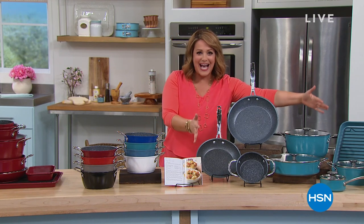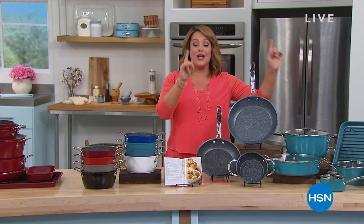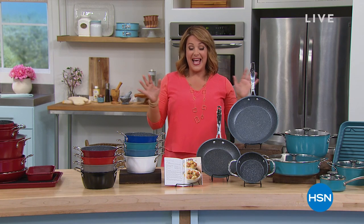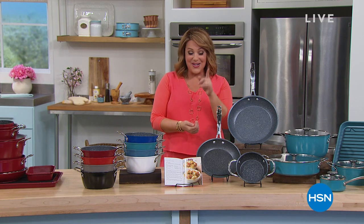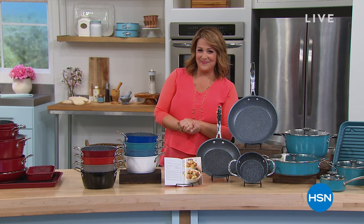How about an entire kitchen set? 14 pieces that nest, that are nonstick and easy cleanup. You're gonna get something for every meal you wanna do. And today and one day only, $100 off and free shipping. Let's take a look at our best value of the day.